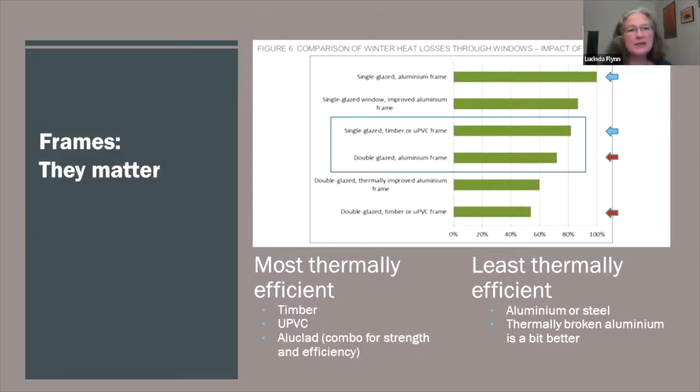Frames are really important, and they too often get forgotten, but I'd like to explain a couple of things. So the first thing is have a look at these blue arrows. Hang on, where are we? Here. This is a single glazed window with an aluminium frame, and this is a single glazed window with a timber or a UPVC, which is plastic frame.